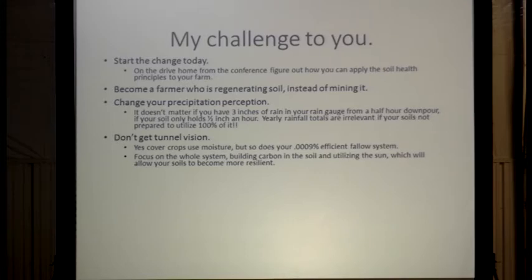And don't get tunnel vision. If moisture is the only thing you focus on, moisture, moisture, moisture, well, you gotta look at the whole system. It's only part of it. You gotta build that carbon to feed your soil and utilize as much of the sun energy as you can. And if you start doing that, I know I'm gonna start seeing my soil be more resilient to drought. And if we do get a 3 or 4 inch rain, I can hold all that rain in an hour and I can start building my soils in a positive direction.